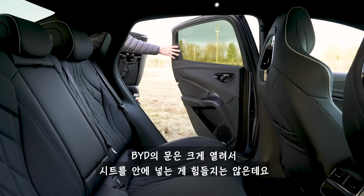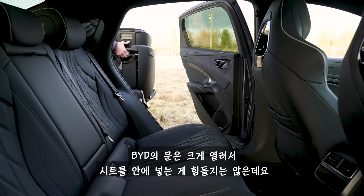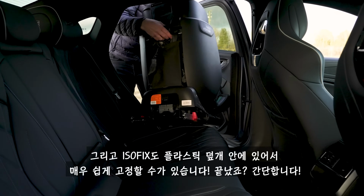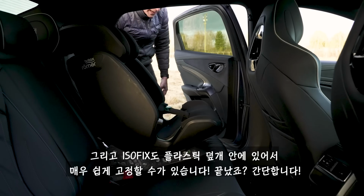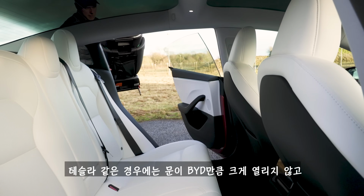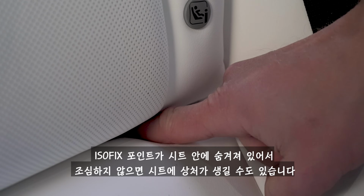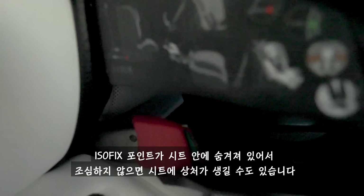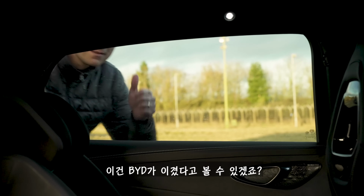The BYD's back doors open nice and wide, so it's fairly easy to lift in a large child seat, and the ISOFIX anchor points are also dead easy to locate behind plastic covers. Job done. Simple. Meanwhile, the Tesla's back doors don't open as wide as the BYD's, and the ISOFIX anchor points are hidden by the seat material, so you might end up scratching the interior if you're not careful. The BYD is definitely the winner here.